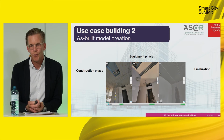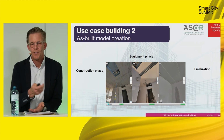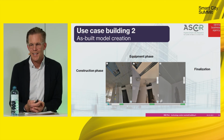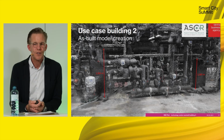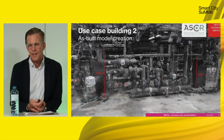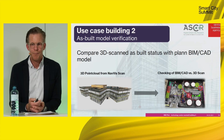So here we can see the first step, creating the BIM model via 3D scans. This was a very useful process because we did the documentation of the building process: first construction phase, equipment phase, and finalization phase. Here you can see one of the point clouds of the laser scans in the technical room, in the roof area, and the digital building twin, the as-built twin, was made out of these point clouds. We have taken the possibility to compare the as-planned with the as-built model, so we detect some differences.